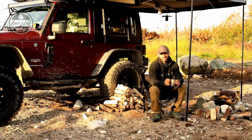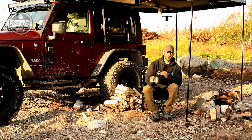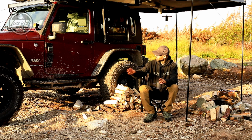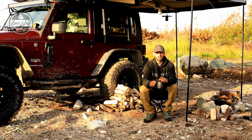Morning, everybody. It is a beautiful, crisp and cool morning out here, directly on the edge of the ocean, with a full sunrise happening right now. As you guys can see, that warm light hitting my face, lighting up the side of the Jeep. Last night's sleep was very, very relaxing. The sound of the waves was absolutely incredible.